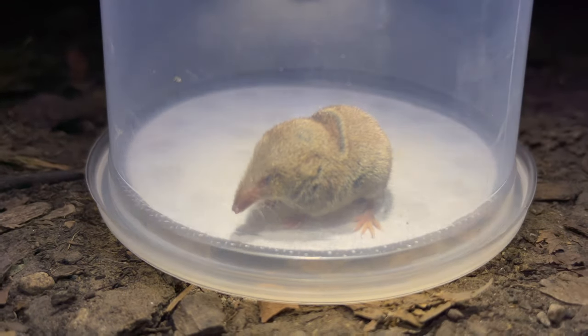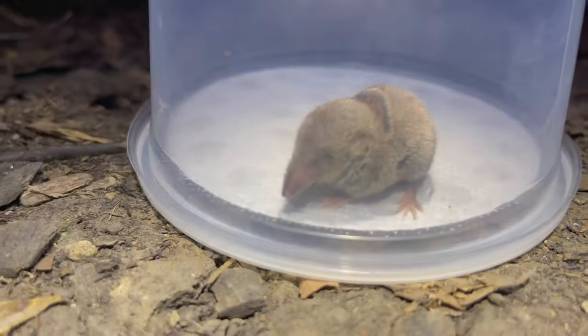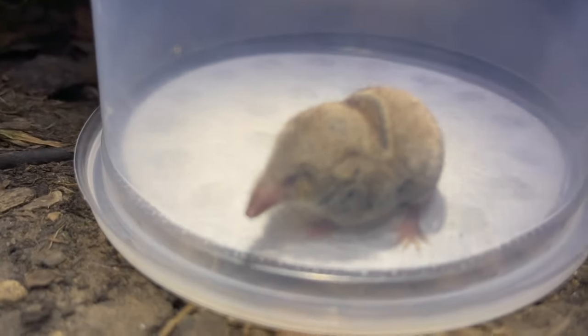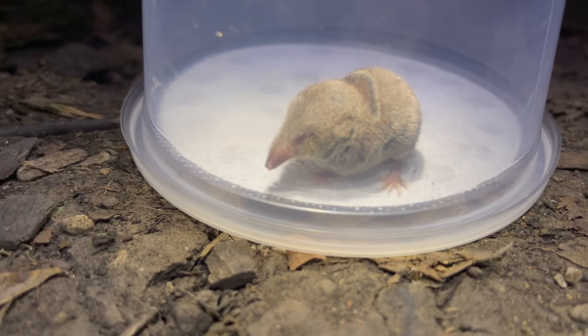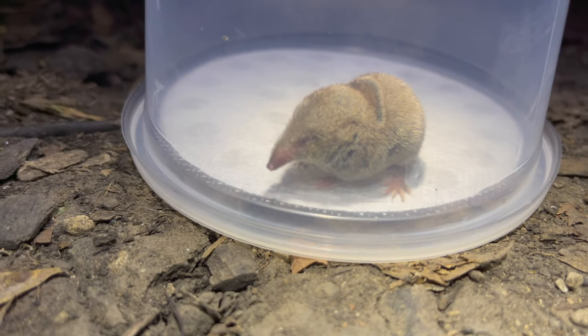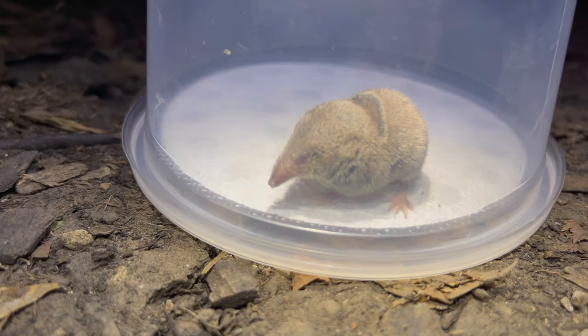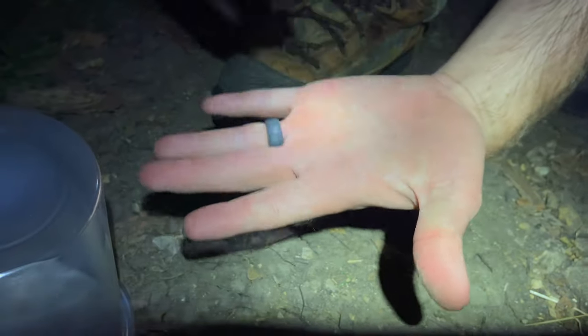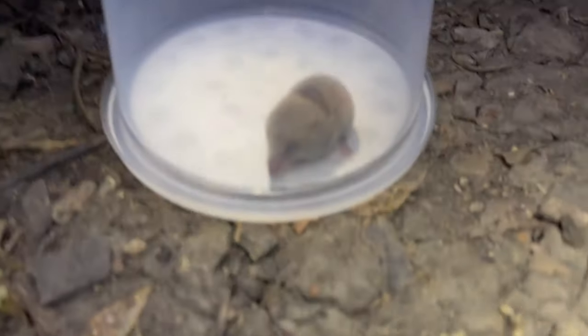And what people don't realize or recognize about these creatures is that they are venomous to an extent. They have a venomous saliva, which is crazy. A venomous mammal. How neat is that? And he bit me a few times. Let me see. I don't think he broke the skin. He bit me right there, and there, and there. What a rude little fella.